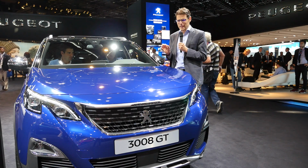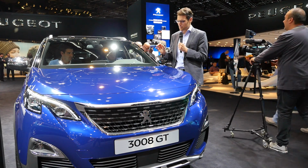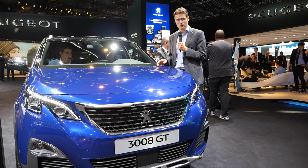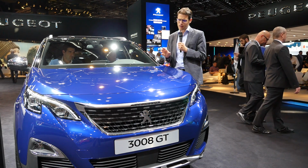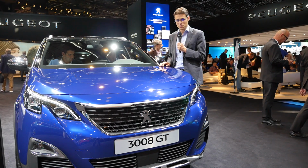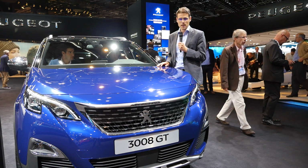The package could have been a little bit better, so a little bit more space in the rear. That is what I have maybe wished, but it's also not one of the longest compact SUVs, more a rather short compact SUV, and then this is also still quite okay.